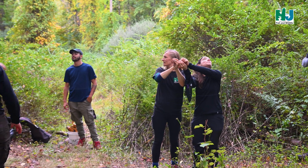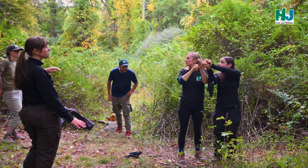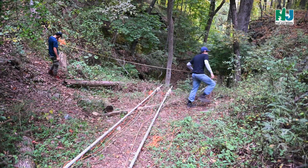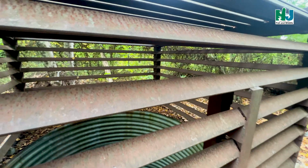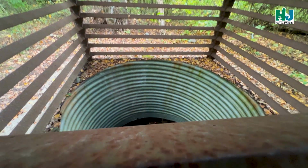This is a neat time of year in the bat world because bats from all across the landscape are filtering back to the places where they spend the winter. So at this location, we're doing what's called a fall swarm survey. This is a property on a wildlife management area in northern New Jersey where we have an abandoned mine system that we don't go inside.